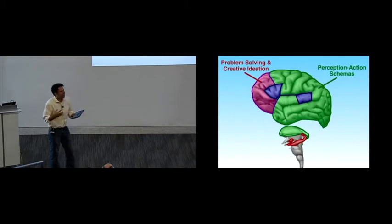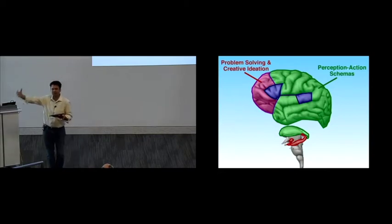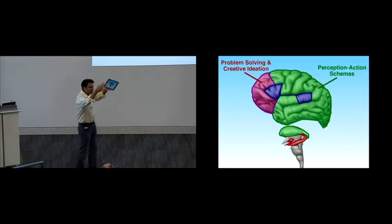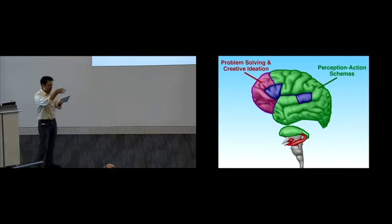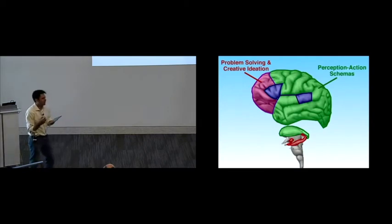Here, in your prefrontal cortex, you're not interacting necessarily with routine problems. Here you're interacting with non-routine problems you've never seen before. So, creativity, planning out multiple steps, combining multiple schemas together to plan out a solution. So it's a different type of system that you need to develop.